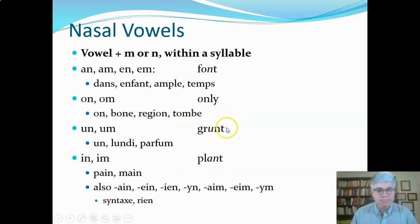That's O-N or O-M. Now there's also U-N and U-M, and this is less common, except for the word un. It's pronounced like in grunt. We have that sound. So we have the words lundi, and parfum. Now it's interesting that in modern French, this sound is starting to disappear, and it's becoming more like an. You might have noticed that I said an for that, but actually, in traditional French, it's pronounced differently, but especially in the Paris area, the un sound is pronounced more and more like this next sound, an.